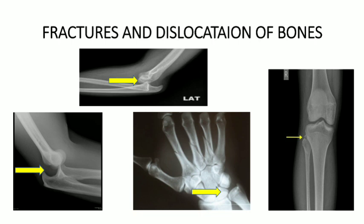X-ray passes through the tissues but not through the bones. Therefore, they form an image of the bones in our body. By looking at the X-ray image, a doctor can locate the bone which has suffered injury and advise appropriate treatment.